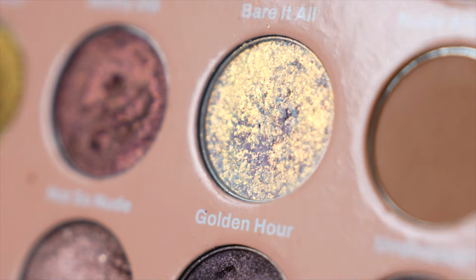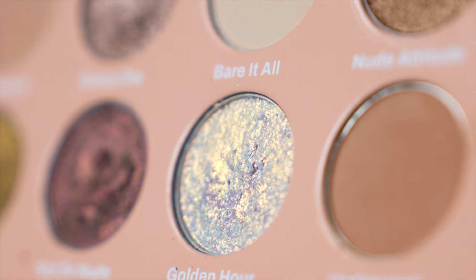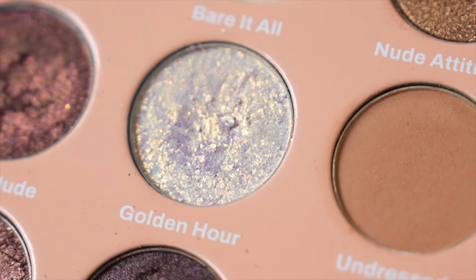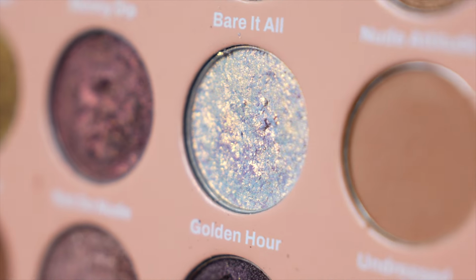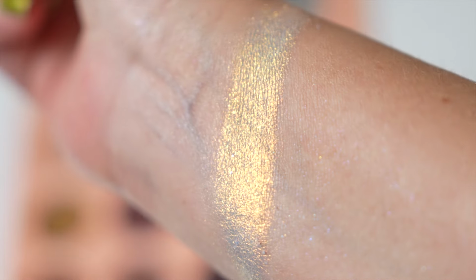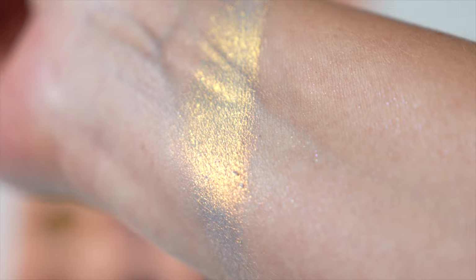That shade is just so incredibly pretty. I love it. I can't really describe why it's so pretty, but I think it's the fact that I do not have a multi-chrome duochrome that comes even close to this shade. It's called Golden Hour and it looks like Golden Hour. And I am really impressed by the fact that Gloss Gods was able to create this shade because it's stunning. It's absolutely stunning. If you like those warm tones, those warm bronzy tones, this is definitely a palette you want to check out.